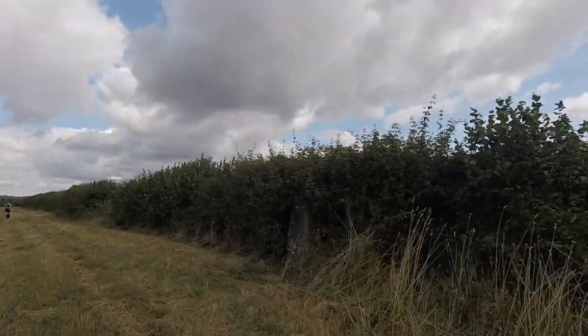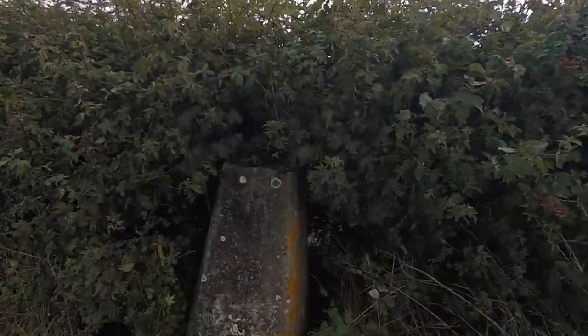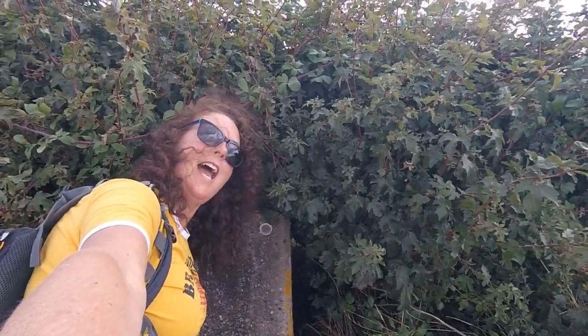Oh look, there's a trig point. There's a trig point. Oh, look at this trig point. Wow, that's cool. Well, he's not going to come. That's okay. I'll take a picture of myself. Trig point on Wychwood Way. Yay!